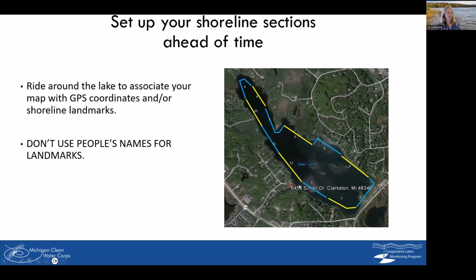Here's an address. If you know addresses of the homes along here, you could record that. If you have GPS, it's really nice to just write down the latitude and longitude at the beginning and the end of each segment. That makes it very easy for someone maybe next time to come back out and do the exact same sections you did.